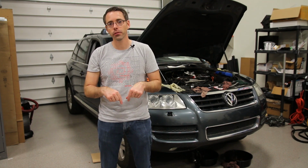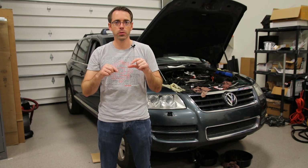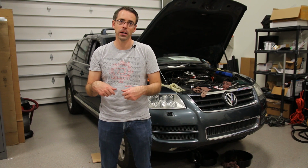Again, if it's coming from the valve cover, then you can pull off the PCV valve and identify if you see a rocker arm loose inside of there. If that's the case, you know you got some serious issues. I don't recommend this for everybody, but that is a way to diagnose that.